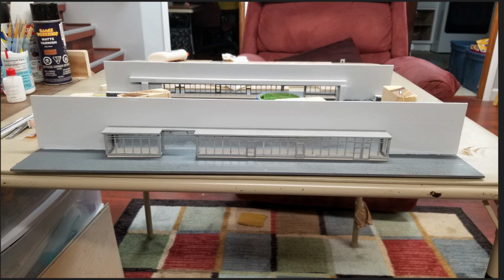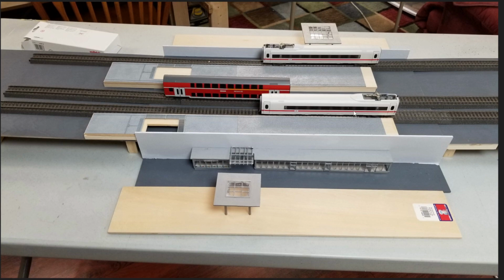And I'm adhering those, and then I will screw down that wooden roof when I am ready to put it together for the final time, and then put the platforms on. But a lot of other things would have to go in first. So here you can see again, while things are drying, I've added this little roof covering here onto everything.